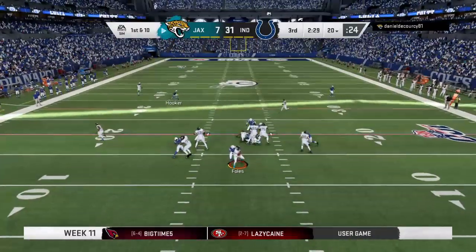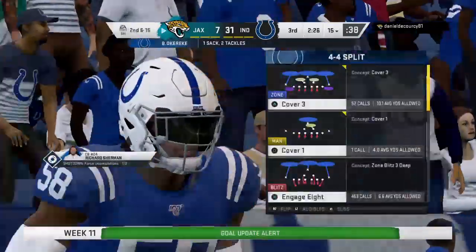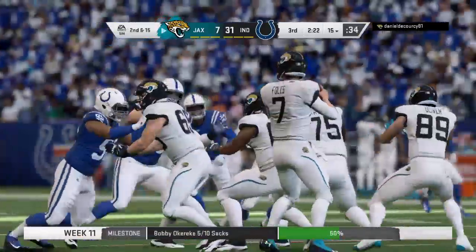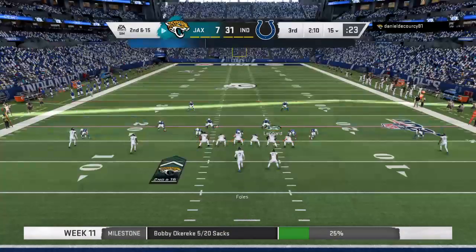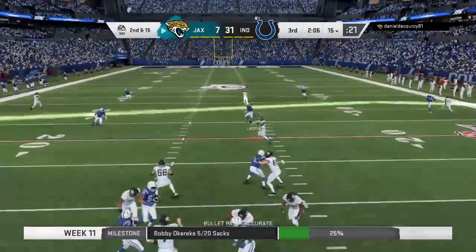Trying to shake off the interception from the last drive. He'll look to throw. This has been a tough one for this offensive line. It appears almost like they've been on roller skates this entire game, the way they've been pushed around. 6 sacks given up in this one. Got to assume this defense will be charging again here. It's 2nd and 15. Now Foles.